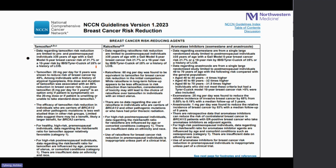As I mentioned, 80% of the breast cancers are estrogen receptor positive. So we basically talk to them about the same pills that I mentioned previously. We talk about tamoxifen, we talk about aromatase inhibitors, and then we talk about one more pill that's called raloxifene. And usually people take these pills for 5 years to prevent breast cancer.